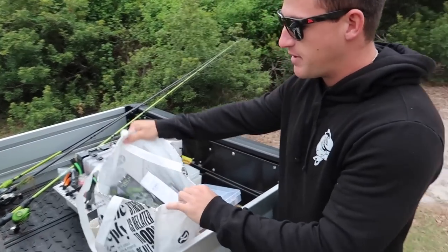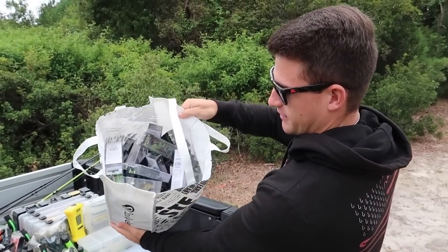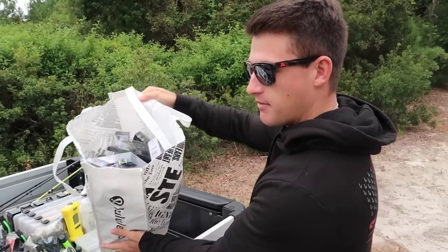Well, let's go ahead and show you guys what we're going to be doing today. So we got a bunch of Mock baits right here. Look at that. Ton of Mock baits. We're only going to be using the Spraying Shad and the Patroller today.